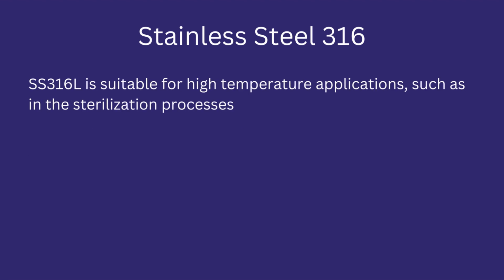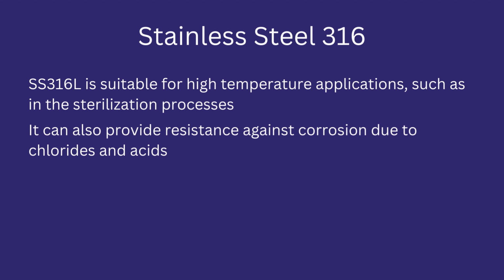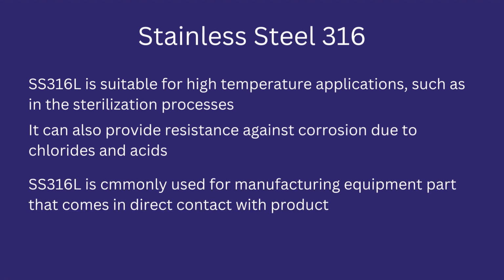SS316L is more suitable for applications that require a high temperature for the normal processes such as sterilization in an autoclave or dry heat sterilizer. SS316L also provides resistance against corrosion due to chlorides and acid, which is not possible with SS304. In the pharma industry, SS316L is commonly used to manufacture equipment parts that come in direct contact with pharmaceutical product such as hopper and bin.